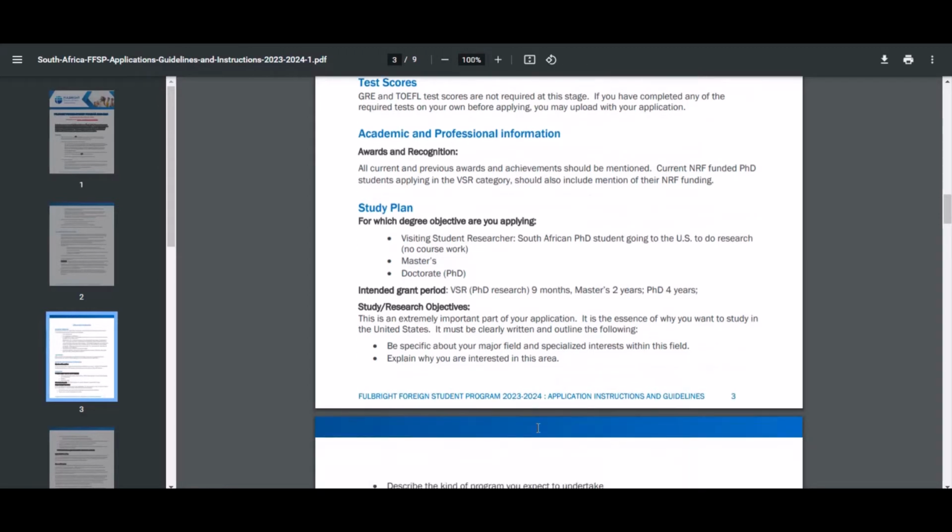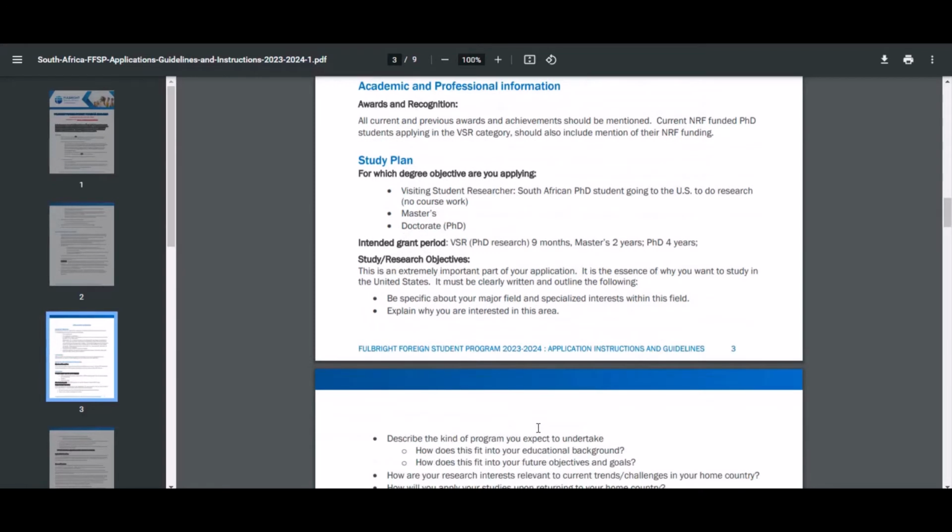These are the internship grant periods. For VSR, which is the visiting student researcher, that is the PhD research students, it is 9 months, just half of a year. Your master's is going to last for 2 years. For PhD only, no research, you have PhD and PhD research. So your PhD is going to be 4 years, and do not worry yourself. All these things are going to be covered by the educational body, so you don't need to worry.